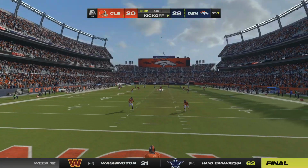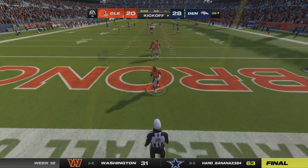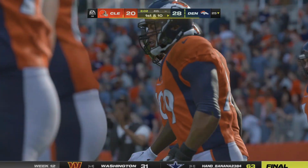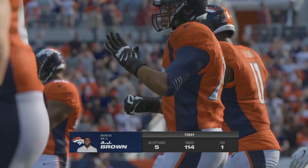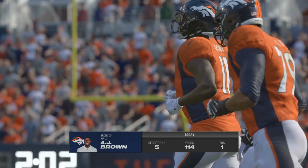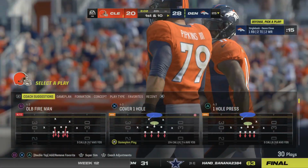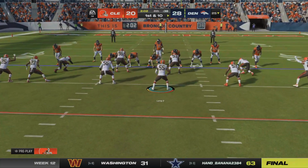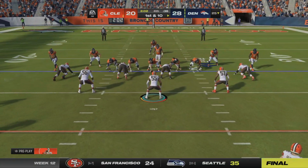Did someone dare them to do that? Did someone double dog dare them to do that? Maybe they saw something on film, but do you see something on film to try something from the 15 on a PAT? I don't know. The only thing they needed to see on film there was a snap, a hold, and someone kicking the ball through the post. 18 Cardinal, 18 Cardinal.